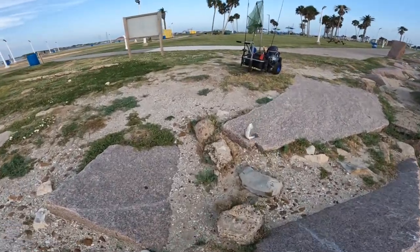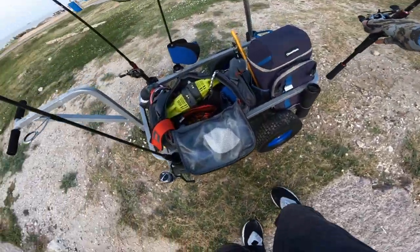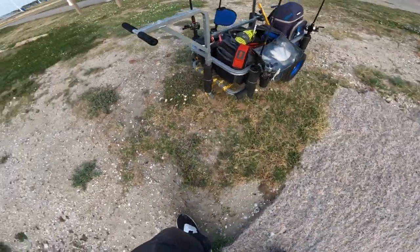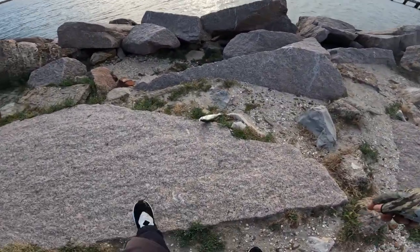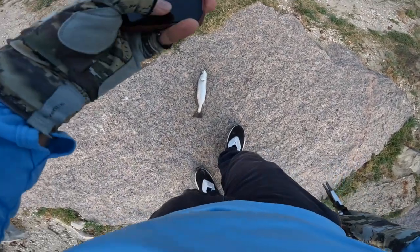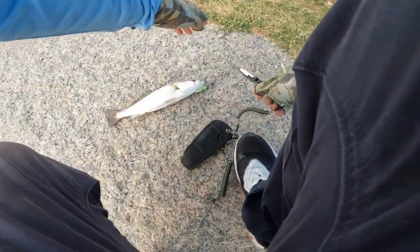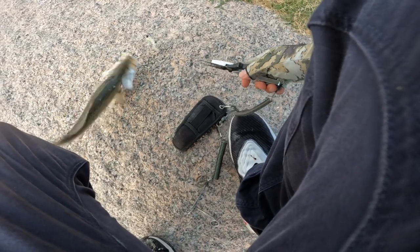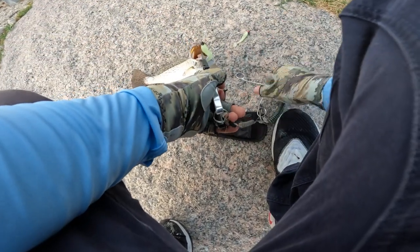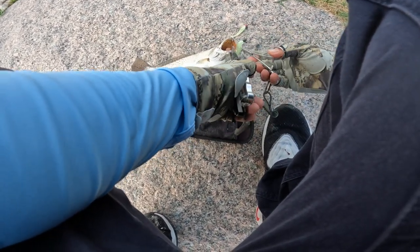Hey guys, another speckle. This looks like nearly a keeper. Nice. Let me see how large it is. Oh, these fish are too small here. Smaller than the Surfside jetty. I have caught three undersized speckle this afternoon.